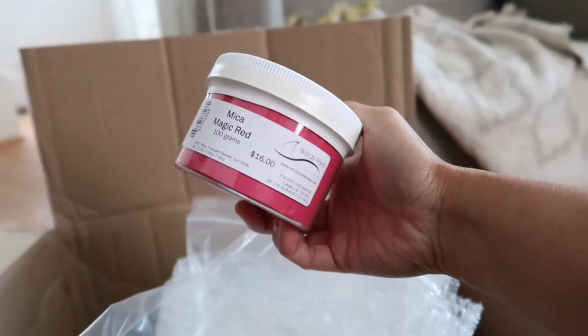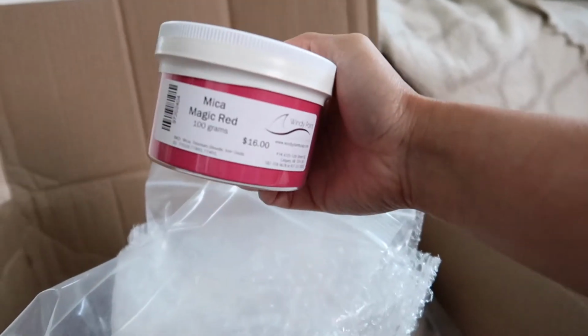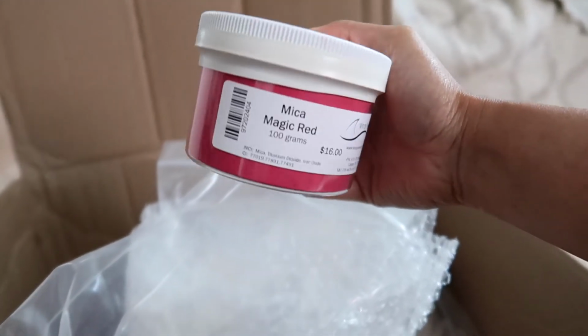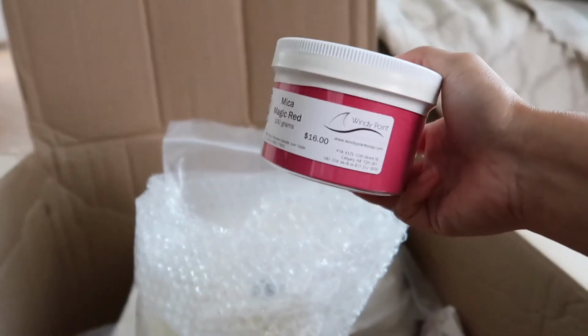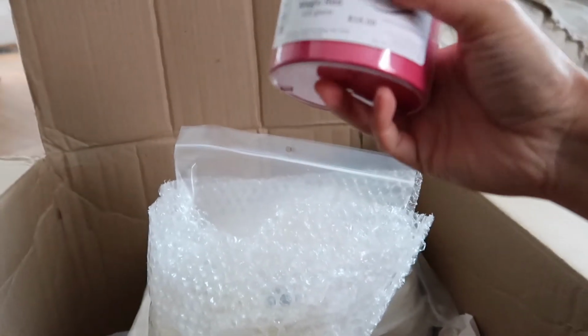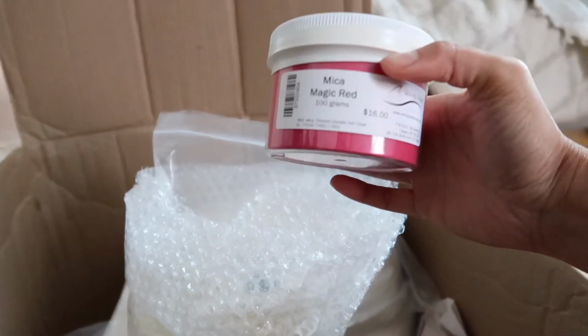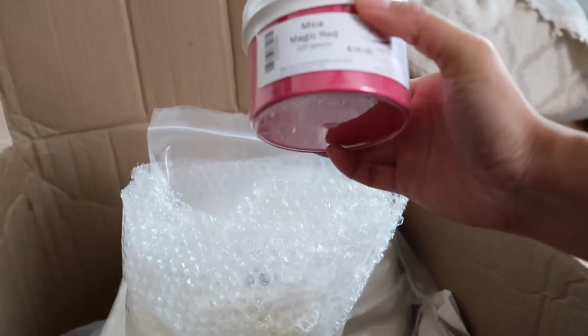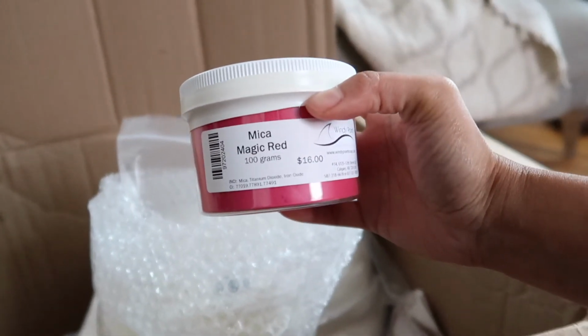So this is Magic Red. And I just went ahead and ordered the largest size they've got because I'm pretty sure I will get a lot of use out of this. I used to order the really small pots, but really if you buy things in the bigger bulk, you save a little bit more money and you don't have to worry about restocking it all the time. So I got it in the 100-gram size.